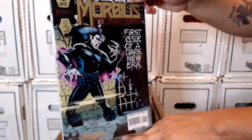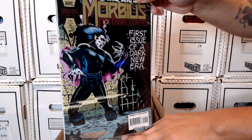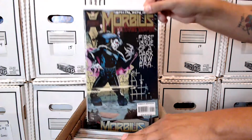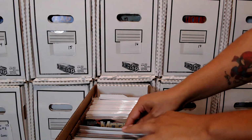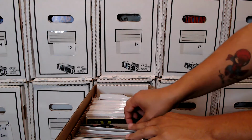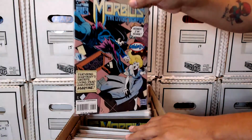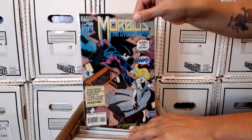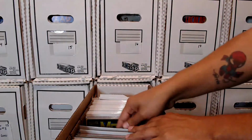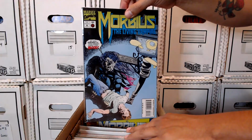They brought in a new artist, got the first issue of a dark new era, but they brought in the artist, and no disrespect to her talents and abilities, but she was working on, Marvel had a series called Barbie Fashion at the time. And they decided that this gal who's working on Barbie Fashion would be a good fit for Morbius the Living Vampire. And it didn't quite work out that well.